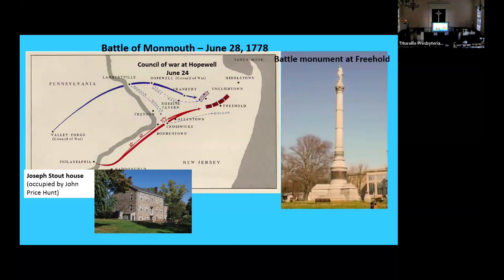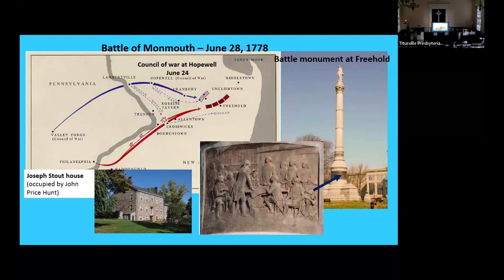At the Battle of Monmouth today in Freehold, New Jersey, there's a monument to the battle. And would you believe that at the base of that, there is a relief, I think it's brass relief, depicting the Council of War at Hopewell, a couple of days before the battle.